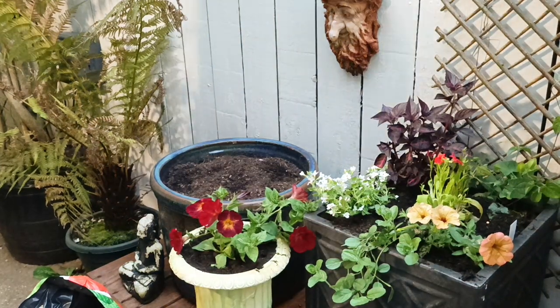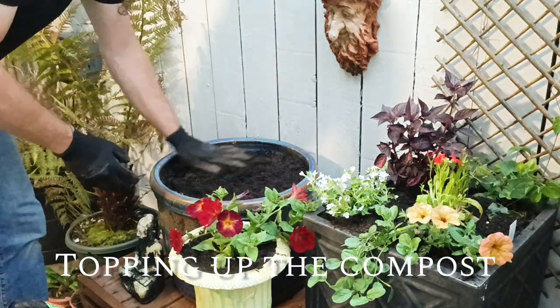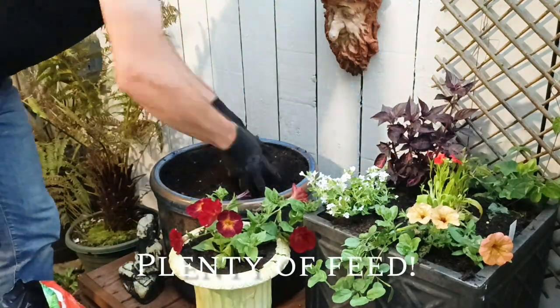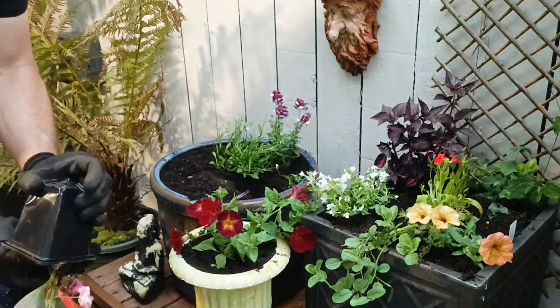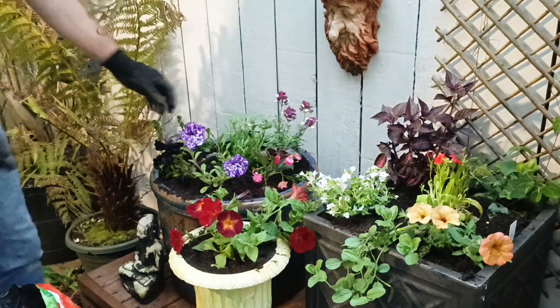The compost in the pots is kind of repurposed. I don't always empty the pots and replace all the compost, basically because it's very expensive and I can't really afford to do that. So what I do is I just top up the compost, check for any problems, of course, before that, look for vine weevils and insects in the compost, pull any detritus out, and then I just top it up and put in some granular feed.